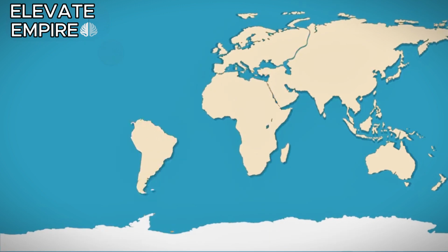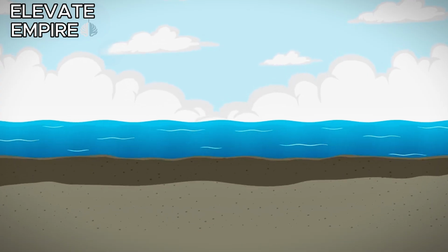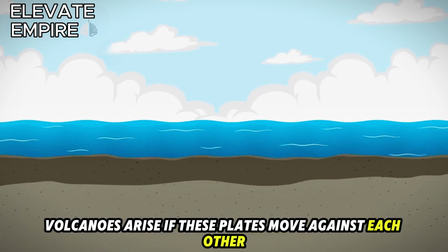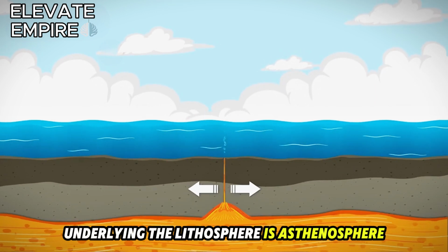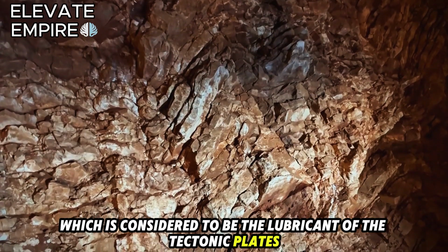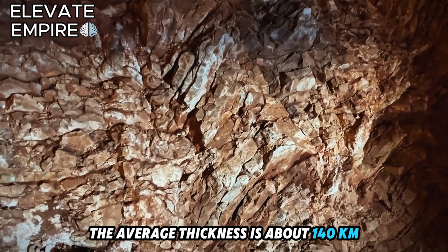continental crust. This leads us to the tectonic plates, which are a part of the lithosphere. These are not in the form of a whole sheet, but rather broken pieces. Wherever these tectonic plates meet, volcanoes arise. If these plates move against each other, then the result is earthquakes. Underlying the lithosphere is asthenosphere, a moving layer which is considered to be the lubricant of the tectonic plates. The average thickness is about 140 kilometers.